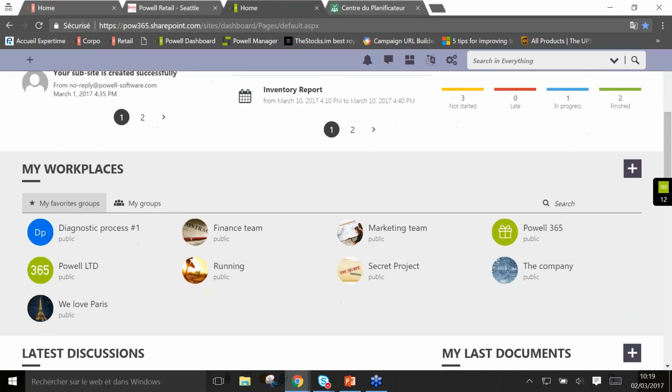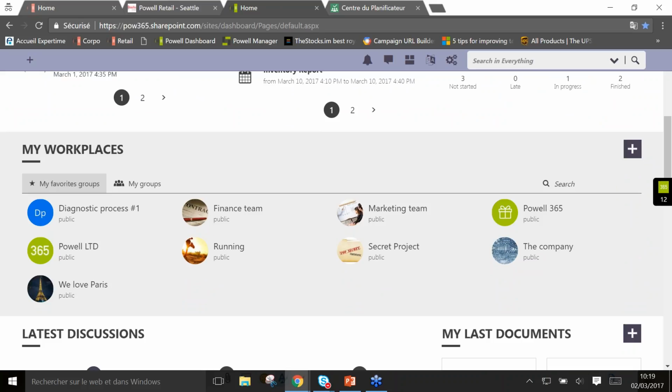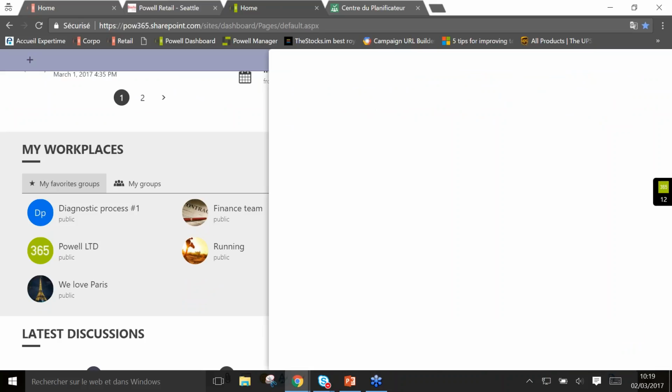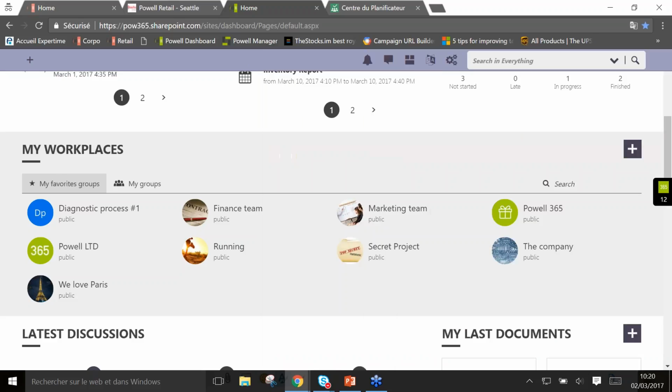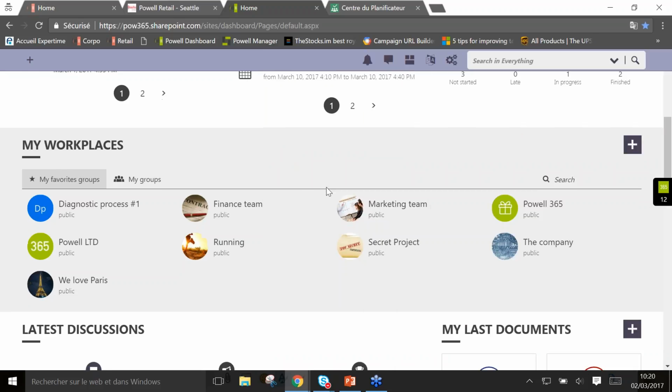And then if we scroll down a little bit further, again, you have a new widget that's coming through here. This is, in fact, Office Groups. We've completely integrated it into the portal here with easy access for employees. You can see if I click on a group, within the group itself, you have everyone who's a part of your group. You have the recent conversations, the next events, the recent activities, everything that's aligned to this group. You can send emails and so on and so forth without, again, ever leaving the portal itself. Everything's completely integrated into your portal.